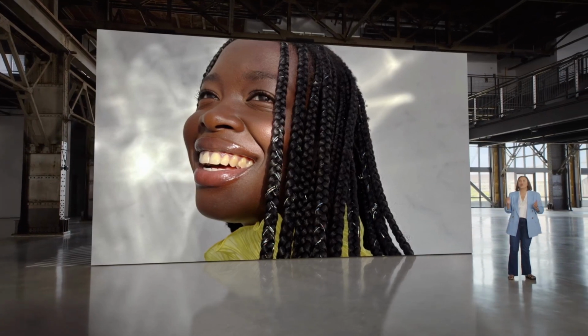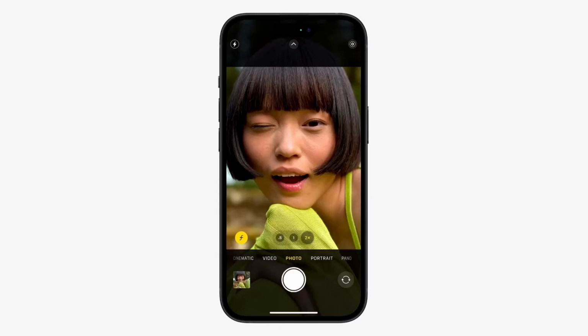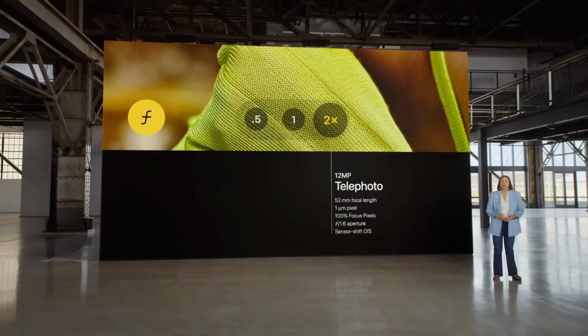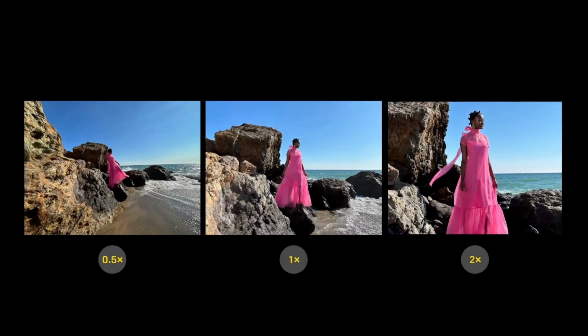Using the middle 12 megapixels of the sensor, we enabled a new 2x telephoto option for capturing photos and 4K video with optical quality. It's like having a third camera. It helps you feel closer to the scene, and because it's enabled by the main camera, it has the same f1.6 aperture and sensor shift optical image stabilization, which helps you take fantastic photos even in low light. You can zoom out to capture the whole scene, or zoom in for the perfect close-up, all with optical quality.